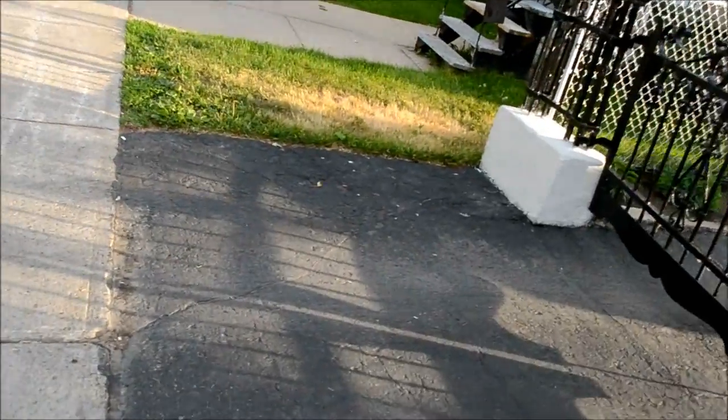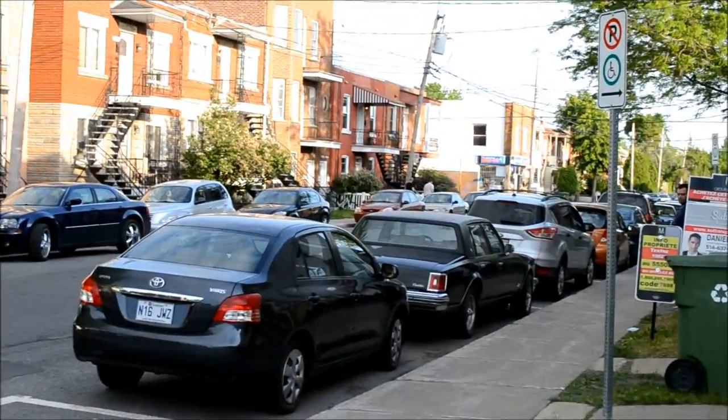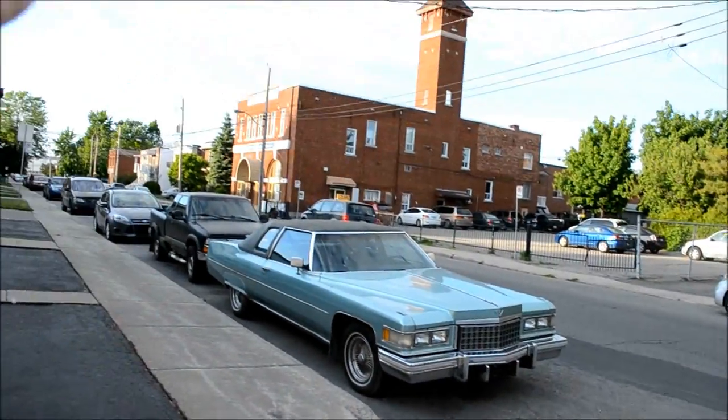Oh, shit, what the fuck is that? Oh, my God, there's a Cadillac Seville. Man, I'm telling you, man. I'm starting to think I should buy a lotto ticket. Everything I want to film today, I'm getting. It's amazing. And not only that, look at that.